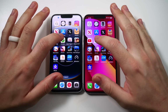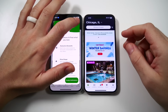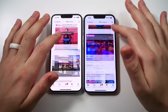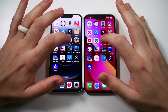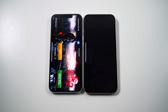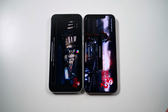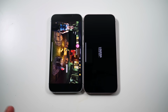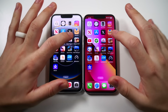The actual experience on the single core stuff, like just regular day-to-day performance, probably not going to be drastically noticeable, but I do have to say that the iPhone 13 from time to time does get a little bit slow. But it's nothing unusable yet, but it's definitely showing its age. Sometimes it will just act a little choppy for me, but that's just not common all the time.